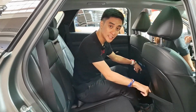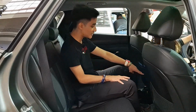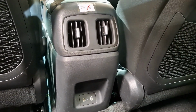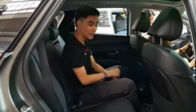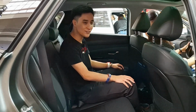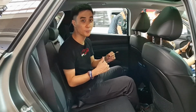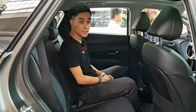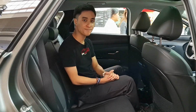You have two net storages here behind both front seats, and then here in the middle, you get two air conditioning vents and two USB-C ports down below. These are fast chargers, by the way. I was able to fast charge during the test drive itself. I found it pretty handy, so I was able to recuperate more charge during filming. So that's about it with the interior of the all-new Hyundai Tucson Hybrid. Let's go for a drive.